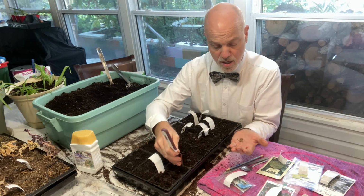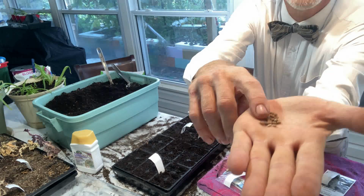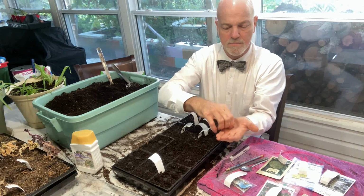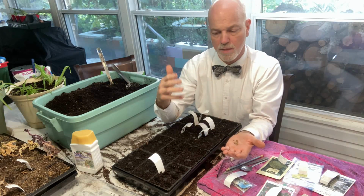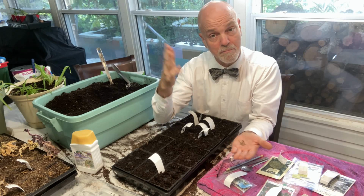So anyway, the depth of planting these seeds is actually determined by the size of the seed. Now these are about BB sized seeds. In fact, if I hold them up here, you can see they're not small. Maybe a little bit smaller than a BB, but because of that, you generally plant them about 2 or 3 times the depth. The depth of the hole is 2 or 3 times the width of the seed.